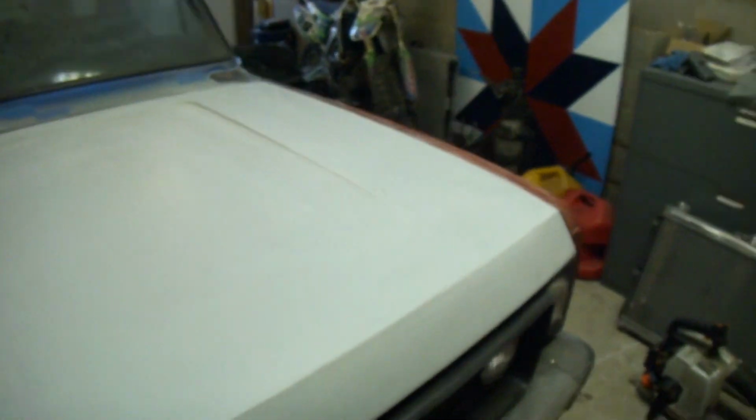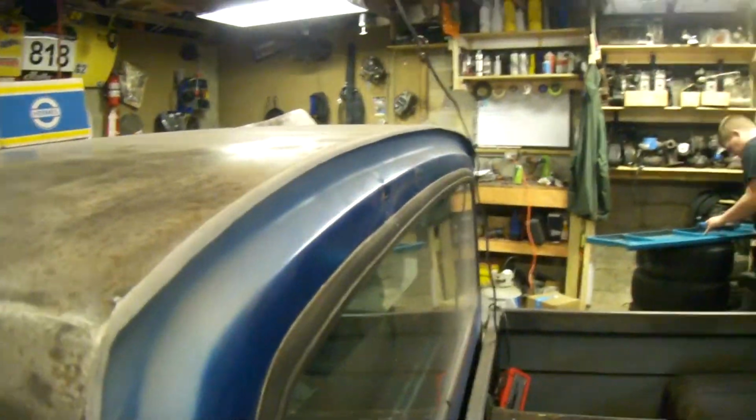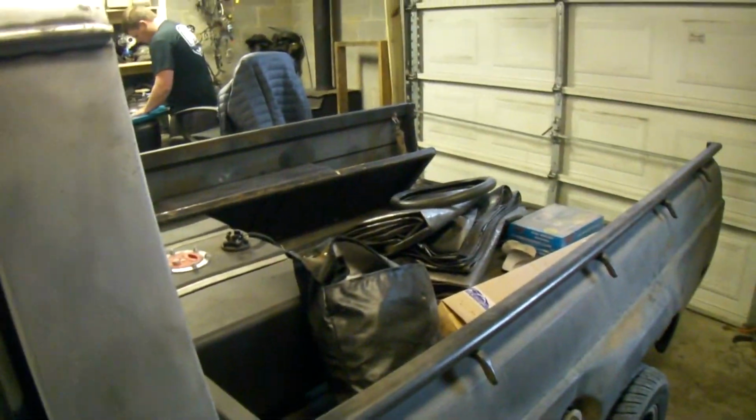Hood's being the hood. I may send this fender with Calvin to try to fix this front end of it up, just because it's a little funky through here. Looks like this got hit. Roof dents are pulled out, and then we just have this one left. So when Calvin starts on this one in a little bit, I'll get the camera out and you can kind of watch the process a little bit there.